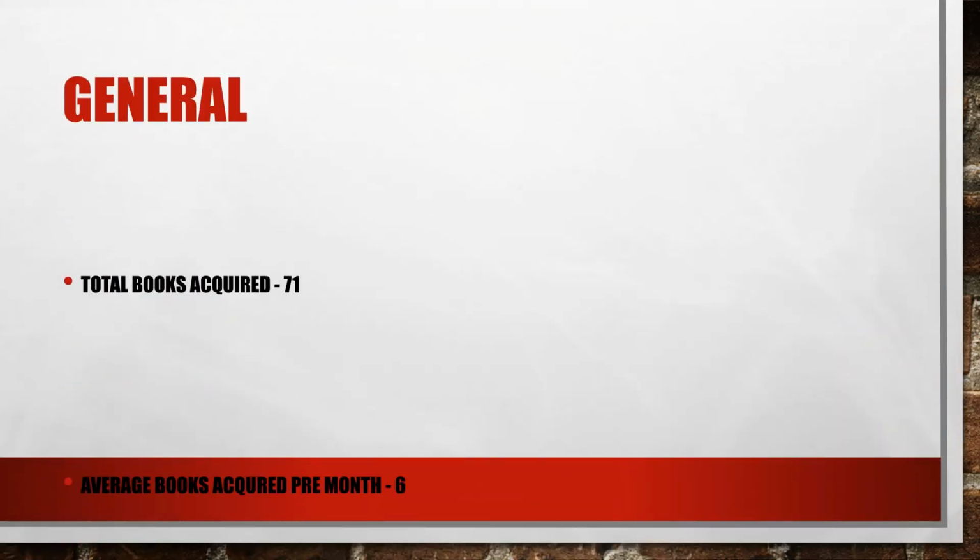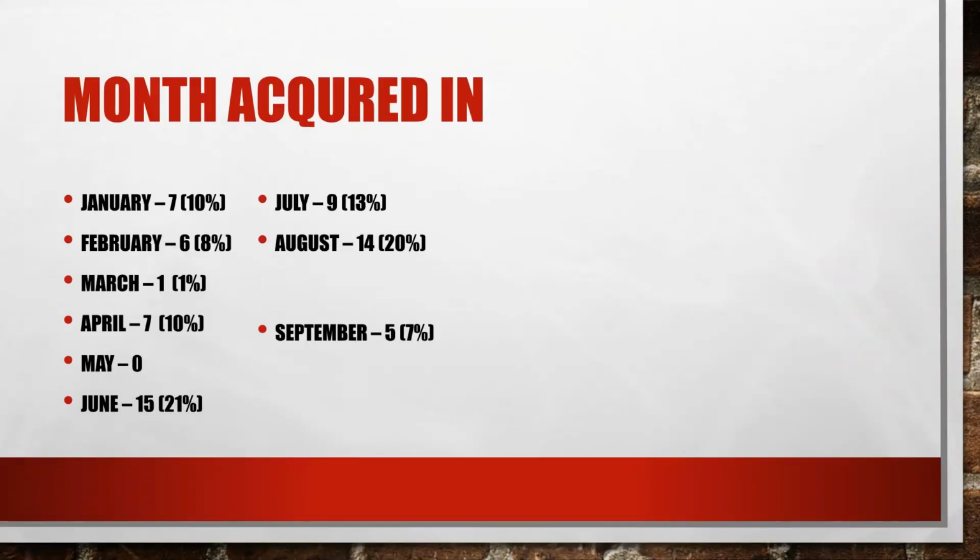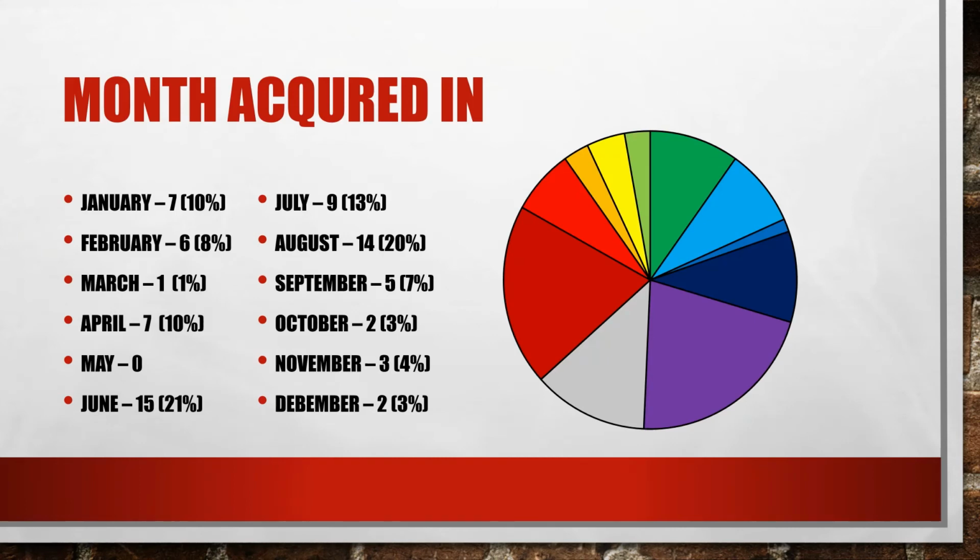So I acquired a total of 71 books, which averages around 6 per month. So I acquired 7 in January, 6 in February, 1 in March, 7 in April, 15 in June, 9 in July, 14 in August, 5 in September, 2 in October, 3 in November, and 2 in December.